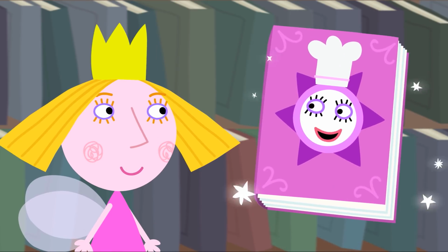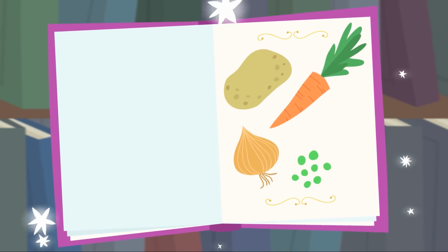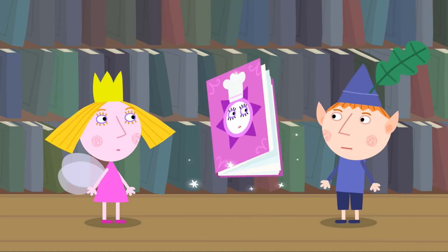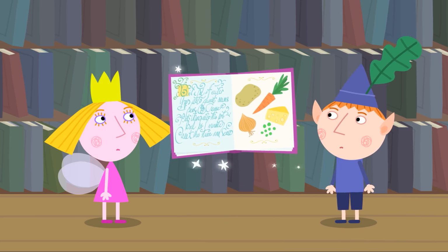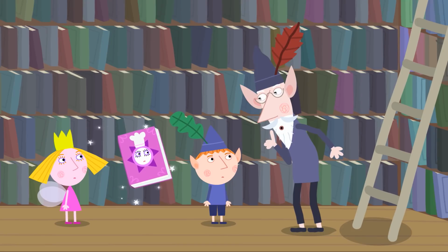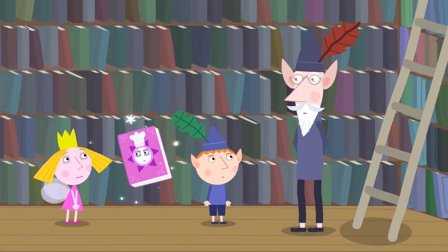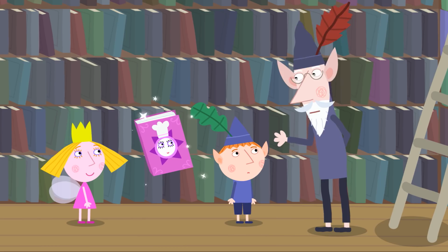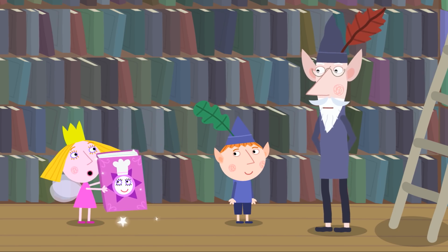You will need the following ingredients. Potato, carrot, onion, peas and cheese. That doesn't sound very special. Shush, I am thinking. Voila! One recipe for a very modern meal. Hooray! Shh! This is a library. Can I borrow this book, wise old elf? You can keep it, Princess Holly. Fairy books do not belong in the elf library. Thank you.